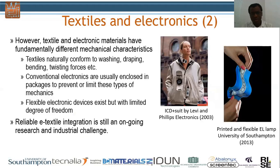However, both the textile and electronics have different mechanical properties. Textiles naturally lend themselves to washing and bending forces, and conventional electronics are usually enclosed in packages to limit their interaction with these mechanical forces. While flexible electronic devices exist, their bending range or twisting range is quite limited. Now, these mechanical differences pose reliability and integration challenges for e-textile manufacturing, both in the research domain and industrial domain.